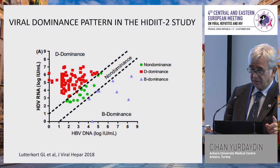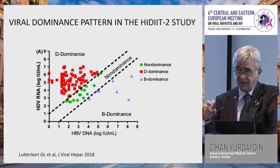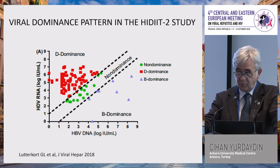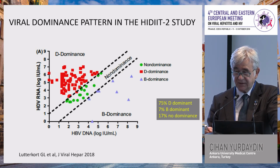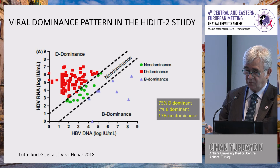Now, the largest study performed in delta hepatitis is the HEDIT-2 study, and this is close to publishing. We looked at the viral dominance pattern in the HEDIT-2 study, and basically, patients who had more than one log increase compared to HBV, or the other way around, were considered. If the more than one log increase was due to D, it was D dominant. If HBV DNA was more than one log higher compared to delta, this was considered B dominant. And overall, 75% were D dominant, 7% were B dominant, and 18% had no dominance, or we can also speak about a co-dominant pattern.